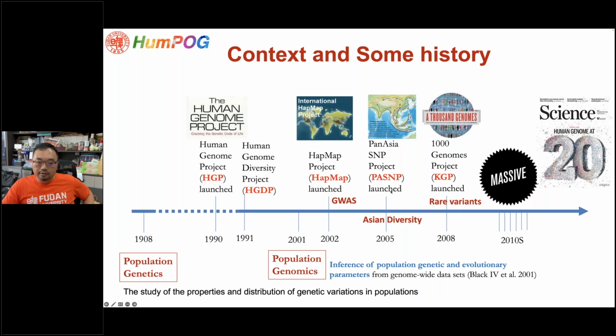And actually, our Asian scientists also initiated our own SNP project. We called it the Pan-Asia SNP project. It also took about 5 years, and I have another slide to share with you to show you very briefly. We characterized the Asian genetic diversity based on the genotyping array. That was the first generation microarray provided by Affymetrix at that time.